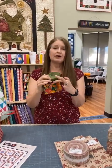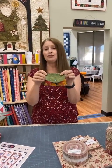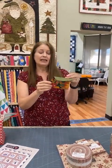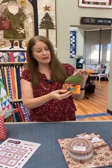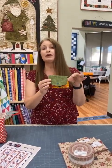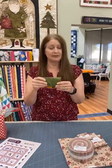But these also make, add a gift card in here, add a little bit of cash, and they make perfect gifts for children, grandchildren, great-grandchildren. Very fun. And so we've got a morning class time and an afternoon class time for these. And we are going to be supplying you with a reusable template in class. So once you make it in class, you'll go home, you'll have your templates, and you can make bunches more.